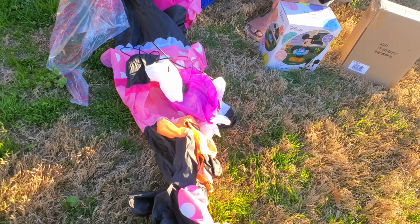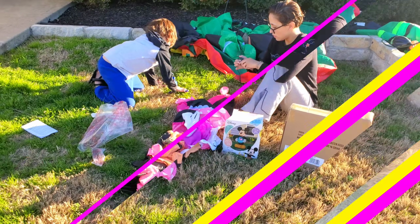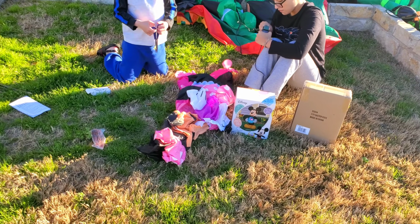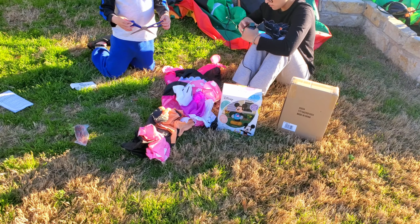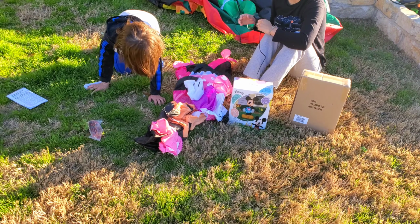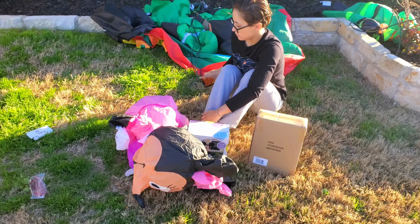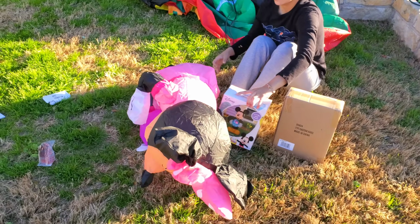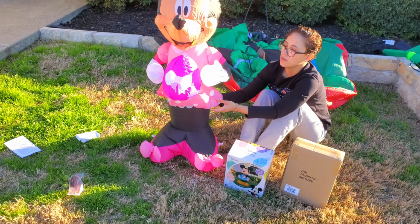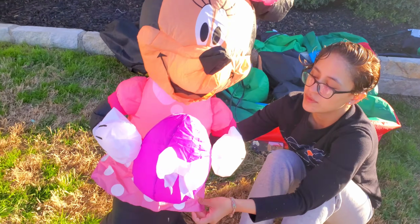Alright, so this is the Gemmy Airblown brand, so it comes with the plug unattached. Alright, let's see if she turns on, hopefully. Taking a while. Is this on? Alright, so the timer was kind of messed up, that's why it wasn't working at first. There she is! Look at that little purple egg with a bow, cute, because Minnie loves bows.